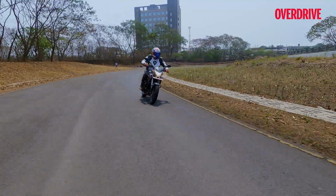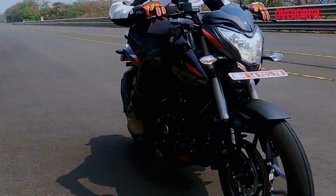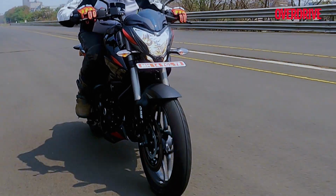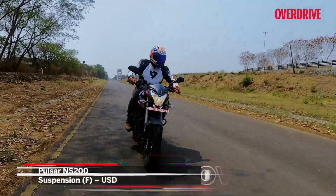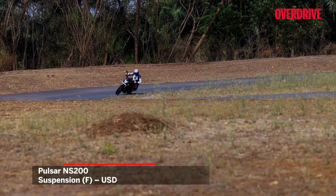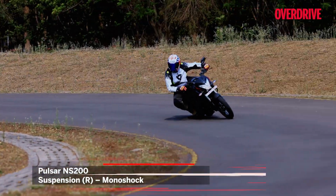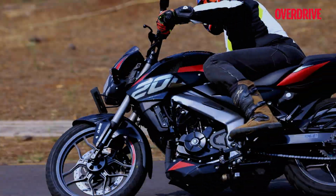While the improvement in the power to weight ratio may be hard to notice, you are likely to feel the improved front end stability offered by these new forks. We didn't have complaints about the outgoing NS's handling dynamics, but the new one feels more planted even through mid-corner bumps like the ones that are prevalent through the bowl on Bajaj's Chakan test track.